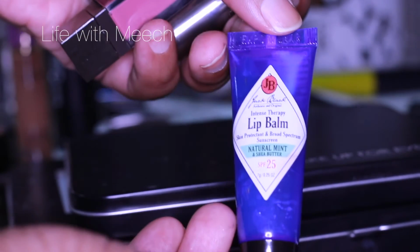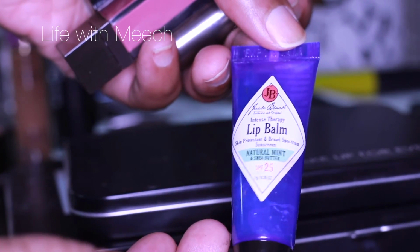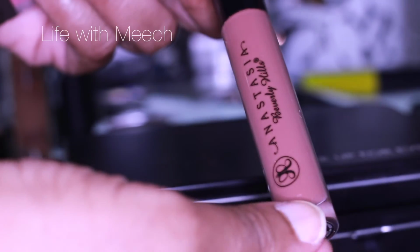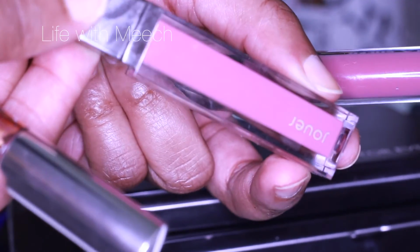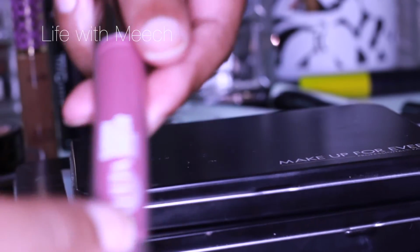Moving on the lips real quick, I use this Jack Black Lip Balm in Natural Mint. I used my Anastasia Beverly Hills Lip Gloss in Sepia. My Anastasia Beverly Hills Liquid Lipstick in Trust Issues. I use my Jouer in, what's this? Cassis. It's Jouer in Cassis. And this Ulta Lip Gloss in mauve.